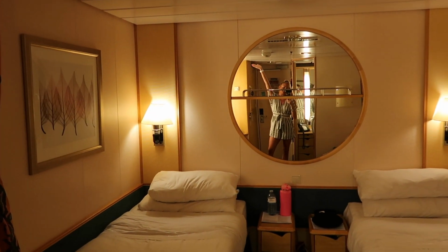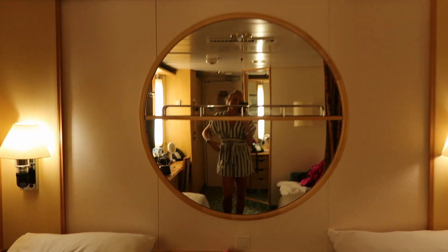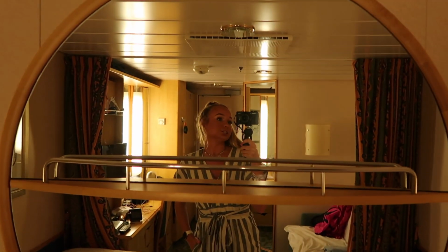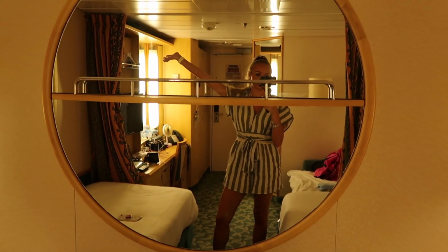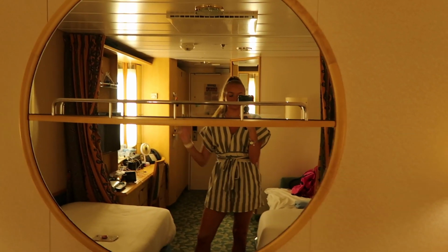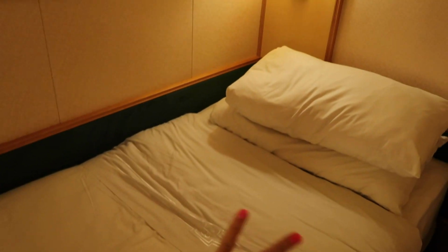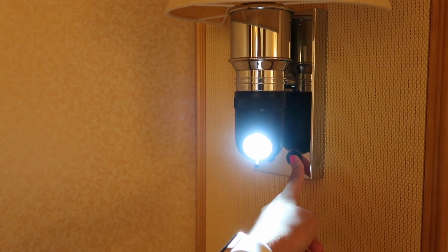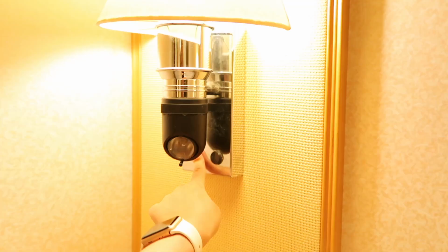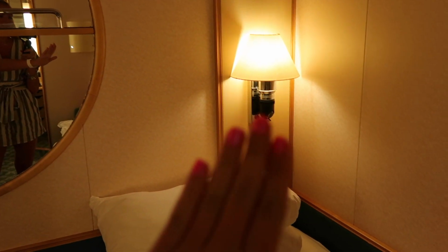And then there's this big circle mirror right here. Like I said, lots of mirrors, which is super fun. Makes the room feel bigger, especially since they are super tiny little cabins, but they're kind of nice. So yeah, this is just what the bed looks like. I guess it's like a twin size. And then on both sides there's little lamps, so you can turn them on and off. And then there's like a little reading light type thing, so I keep them on though. And then obviously it's the same thing right over there.